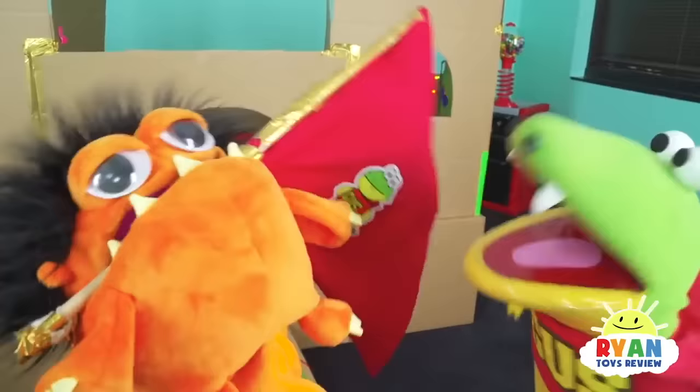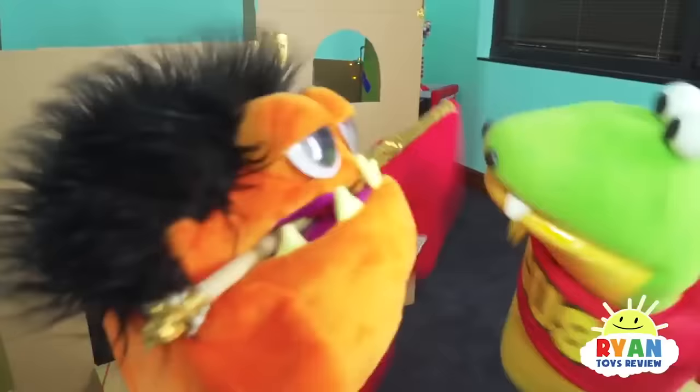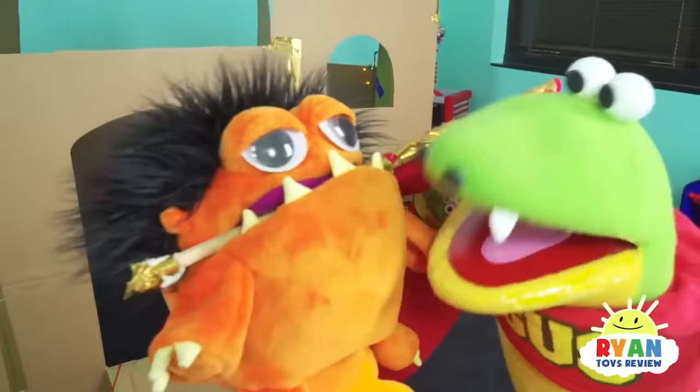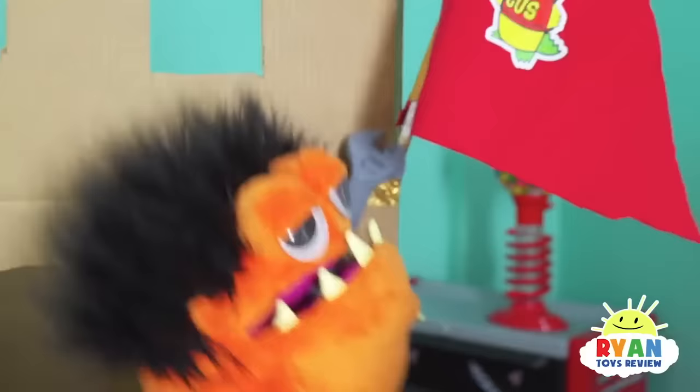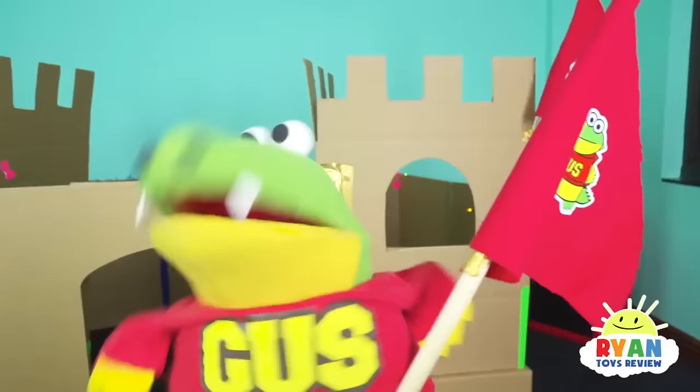Whoa! It's a Gus flag! It's got my face on it and everything. I love it! I always knew you were a good friend. Alright, let's go put the flags up on the castle. Now, where should we put our flag? Let's see. Mo already put a flag back there. Let's try the other side of the castle.